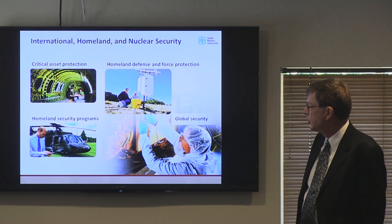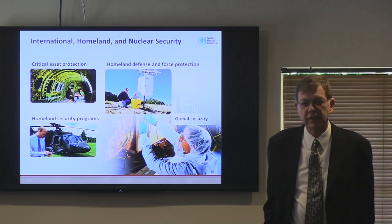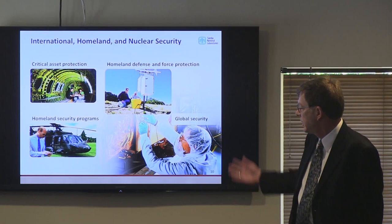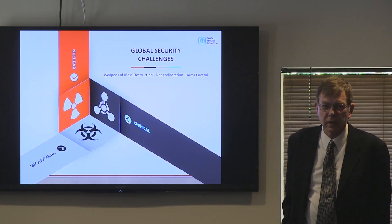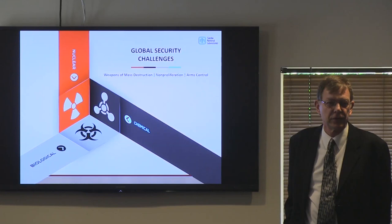Homeland security, since that really became a focus after 9/11, has become another key mission area of the laboratory. And then global security, which is where I work and where a lot of our work that I think would be of most interest to you lies. So that's just a quick snapshot of the diversity of things, with the technical focus, a wide range of issues that are important to the country.